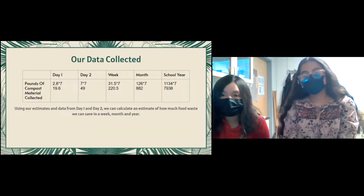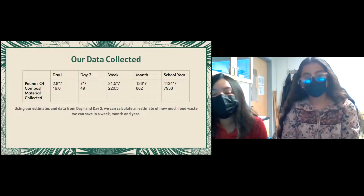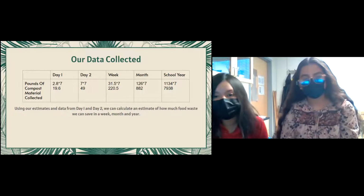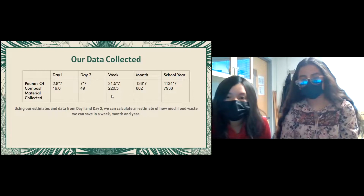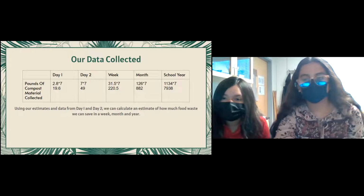This is our data collected. So we know that on day 1, we collected 2.8, but if we multiply that by every lunch period, we could collect an estimated 19.6 pounds of trash. On day 2, if we collected for every lunch period, we could have collected 49 pounds of food waste. For a school week, we could collect 220.5 pounds of trash. And in a school month, we could collect a total of 882 pounds of food waste. And for a school year, we could collect an estimated 7,938 pounds of food waste.